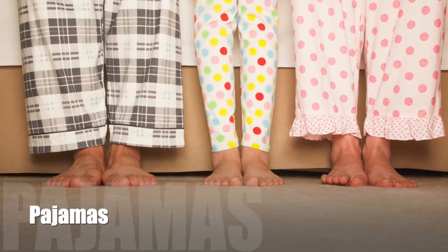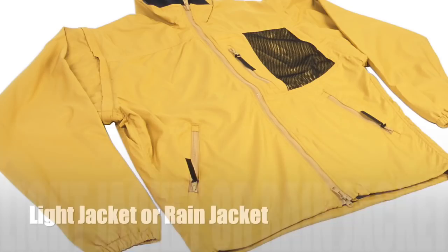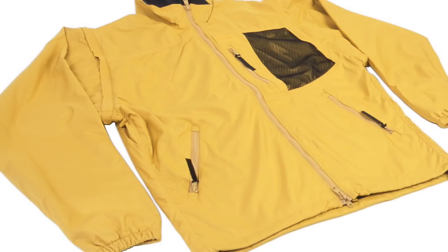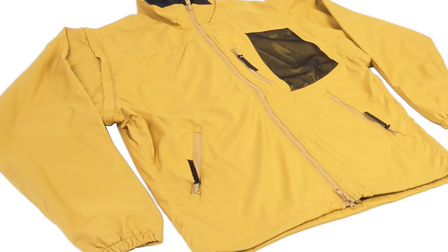Let's get back to our packing list. Don't forget to pack pajamas for everybody in your family. Make sure you pack a light jacket or a sweater. In the evening hours on the upper decks, it can get quite chilly, even over the summer months. In addition, some of the restaurants are actually quite chilly as well. Make sure you pack a light jacket or sweater.